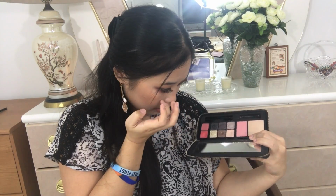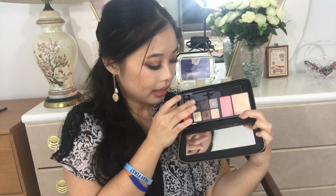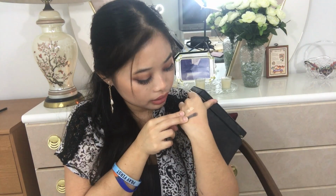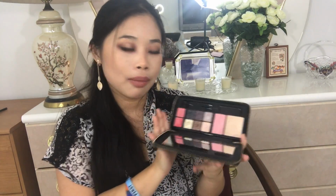You can see how beloved this is. I should probably throw it away, but I just don't. Okay, let's be real here. These two colors are the reason that I still have this palette. I just cannot bring myself to throw this away, because any other shade in here I can live without, but these two are my soul, y'all.